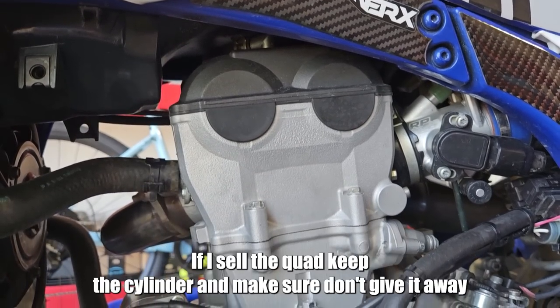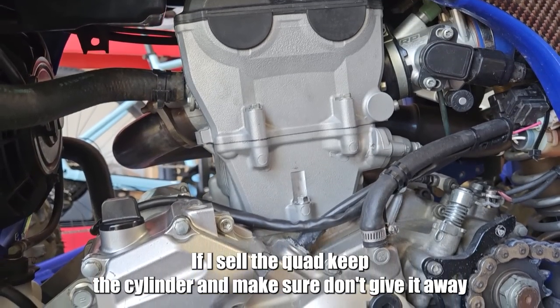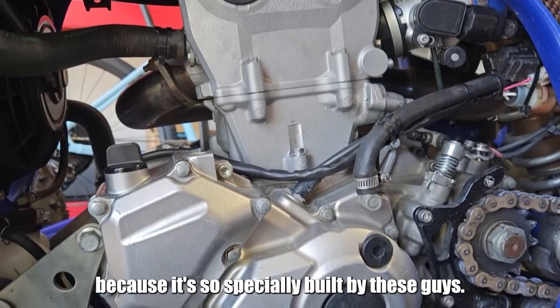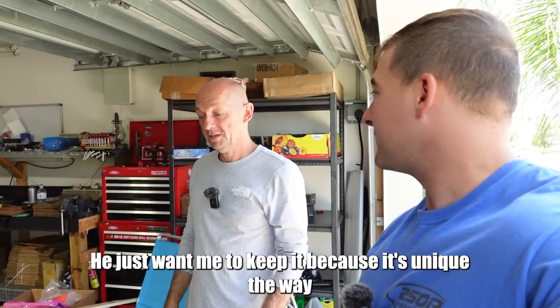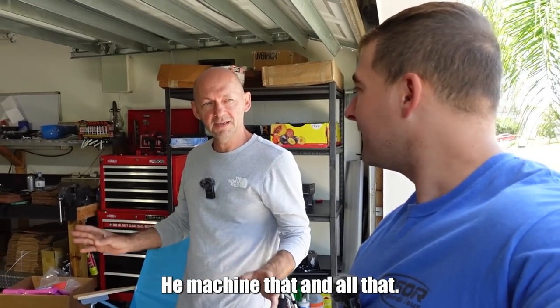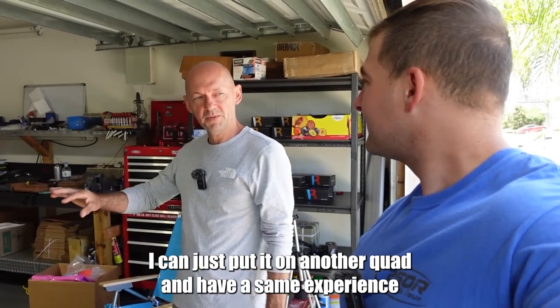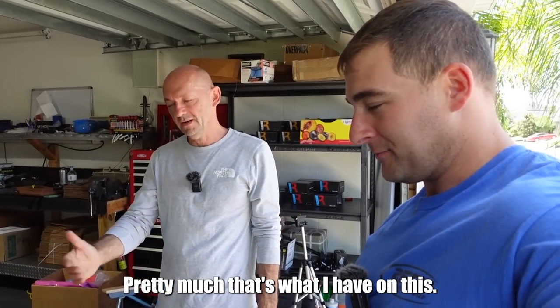The most unique feature about this is the cylinder head. I was told if I sell the quad, keep the cylinder head. Make sure I don't give it away because it's so specially built by these guys. So would he want it back or would he let you keep it? No, he just wanted me to keep it because it's unique, the way he machined it and all that. I can just put it on another quad and have the same experience I have on this one. Very cool.